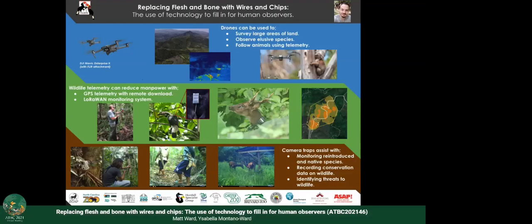Hello everyone, and welcome to Replacing Flesh and Bone with Wires and Chips. Specifically here, we're looking at technologies that are used in conservation to supplement or make up for human observers, not to replace them. Traditional fieldwork is often exhausting, time-consuming, and can require large teams to undertake even simple tasks. Modern technology, however, has been getting more involved in all aspects of science and everyday life, with conservation no different.